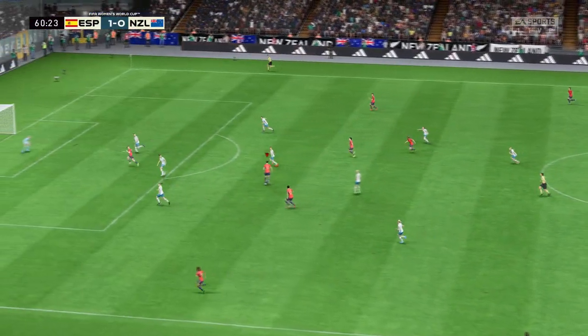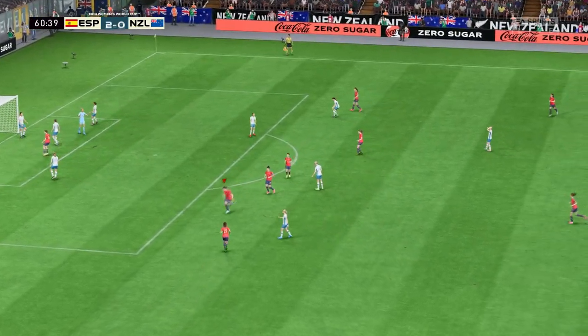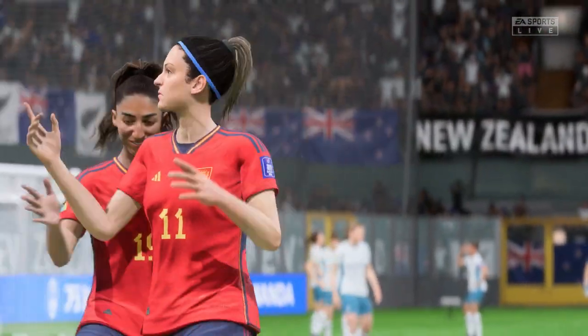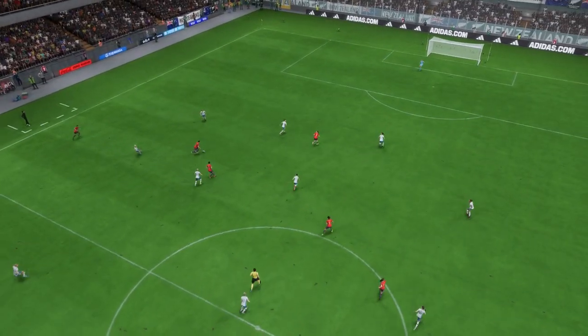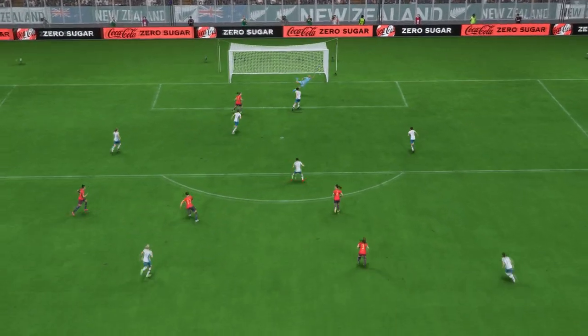Well, the attacking options appear plentiful. An astonishing goal! Oh, she hit it so sweetly, and there was never any doubt from such a long way out. Well, here it is again, and just look at this. It's such good technique. It's a wonderful strike from that range.